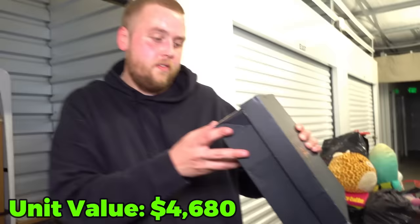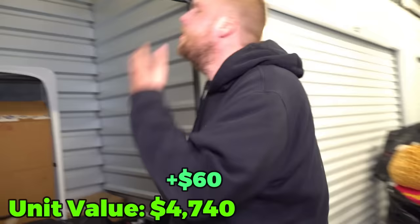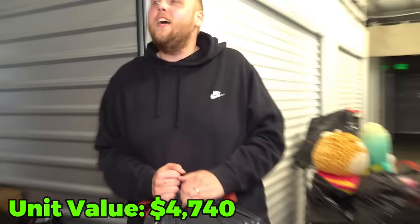Boom. These still have a $140 price tag on them right there. Still have the tag on them. Bang. That's exactly what they are too. This is mind-boggling. There's also some box. Oh my gosh, that bag. You see that bag? That's got a bunch of loose Jordans in, and you can see Jordan sticking out the top. Yep. What the heck?